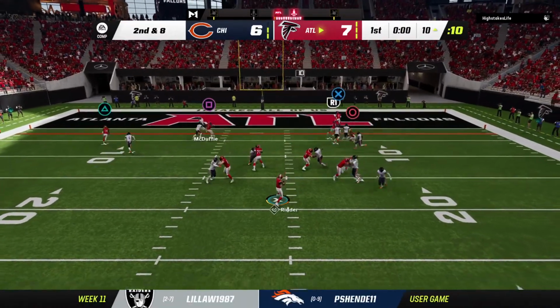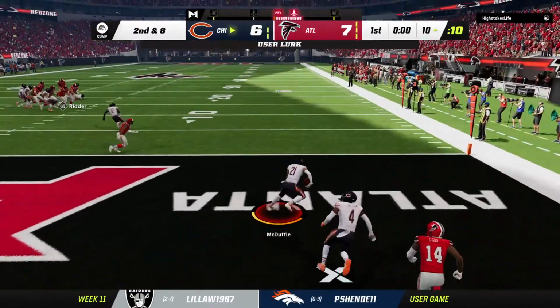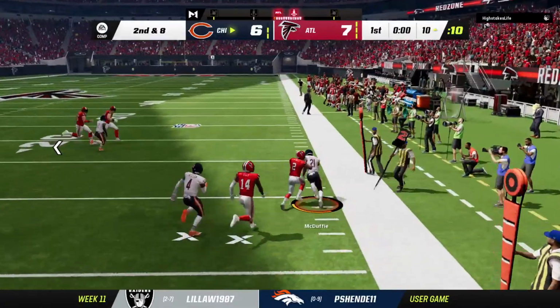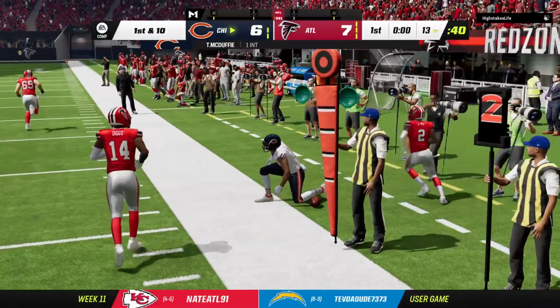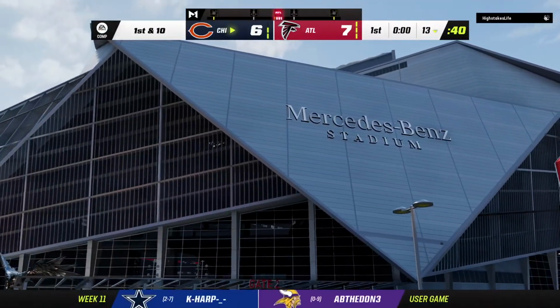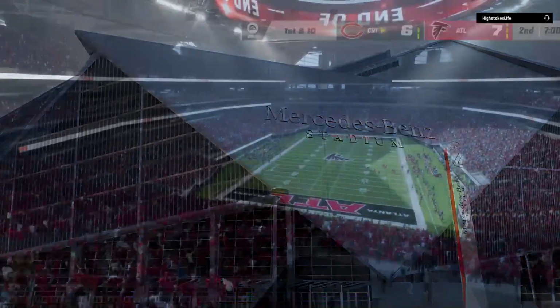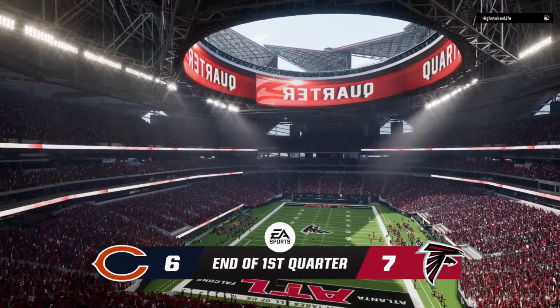Here's 2nd and 8. And it'll be intercepted. Trent McDuffie with a pick. And the Bears are going to get possession of the football as time will run out on this first quarter of play. After one, a one-point game, 7-6.